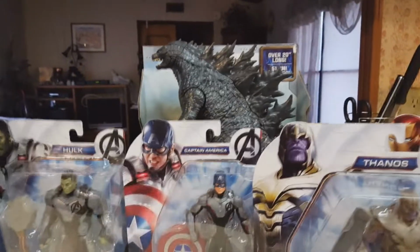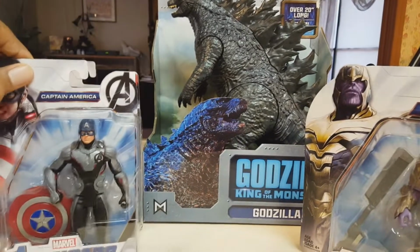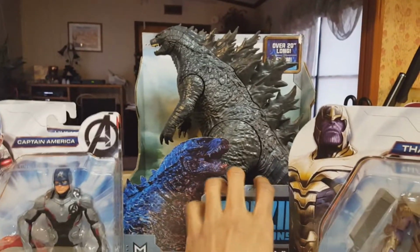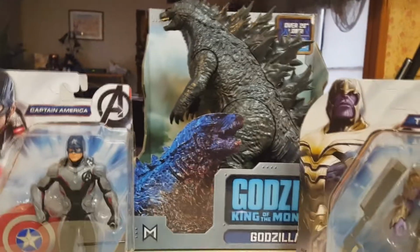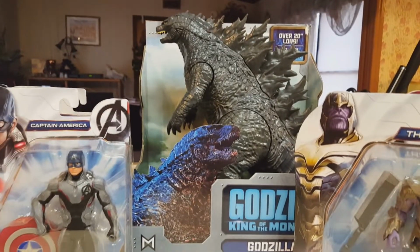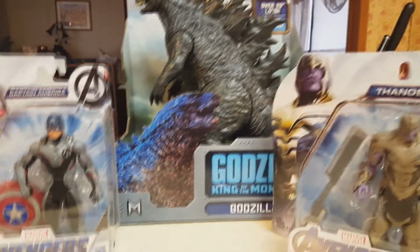And I don't know if I'm going to get any more Godzilla figures from Jakks Pacific because the rest of them look kind of cheaply made. And this is the only one that really looks like it deserves to be purchased because it just looks so movie accurate. But who knows? Maybe I might cave and actually buy King Ghidorah, Mothra, and Rodan. Because, well, why not?